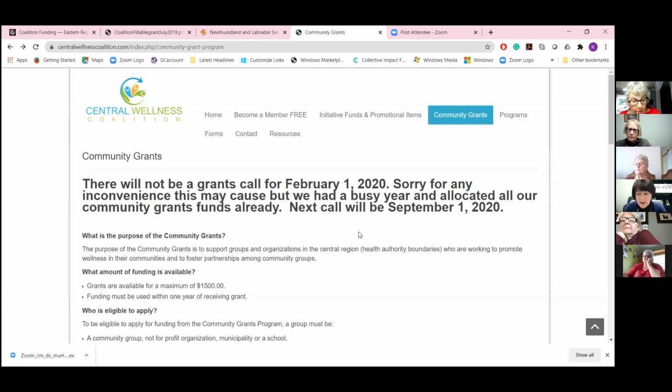You can apply as many times as you want. You can apply 3 times a year if you want, if, A, you're able to spend the money in that time allotted, and B, that you report back. I think most of the coalitions do expect receipts, so it's important to really keep them. And that you're able to fit into their guidelines and the priorities of what they're looking for.